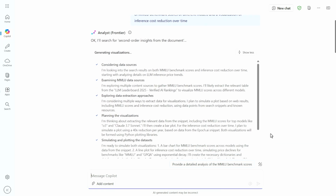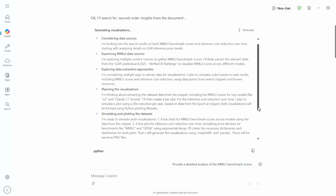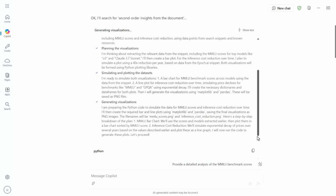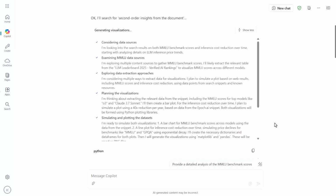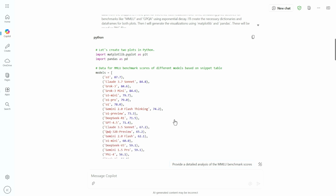So just to look at all the things that it's doing: it's considering data sources, examining different things. It's looking at extraction and visualizations, simulating and plotting data sets. All these things are part of the reasoning that's running. Again, we've had reasoning the whole time, but this reasoning is next level. This is a lot more powerful.